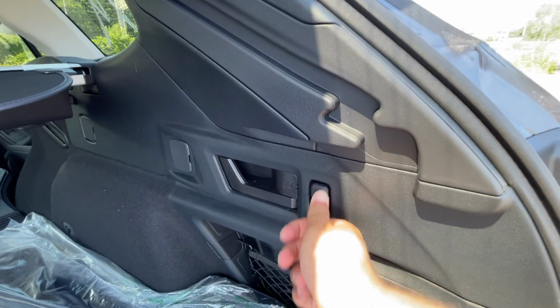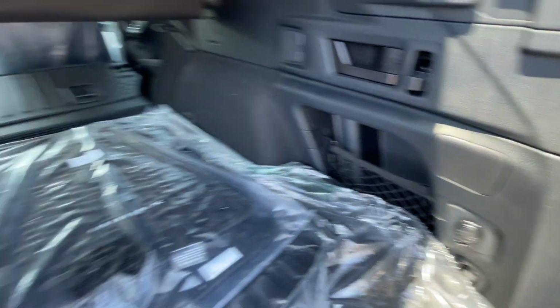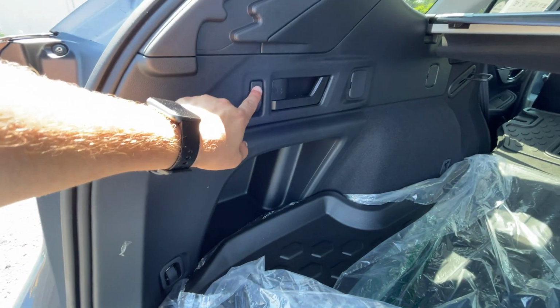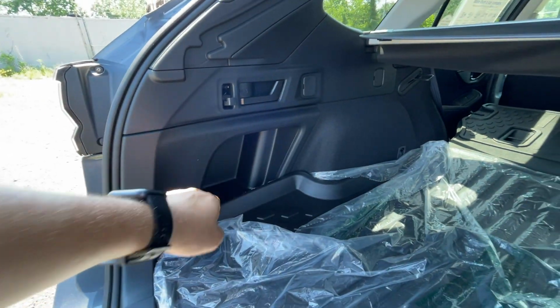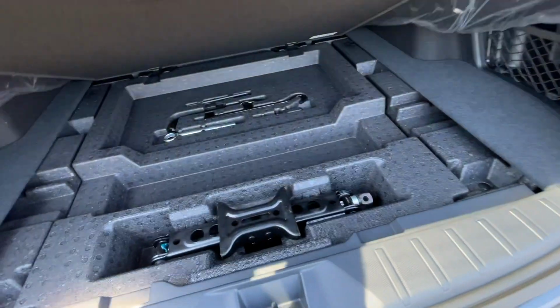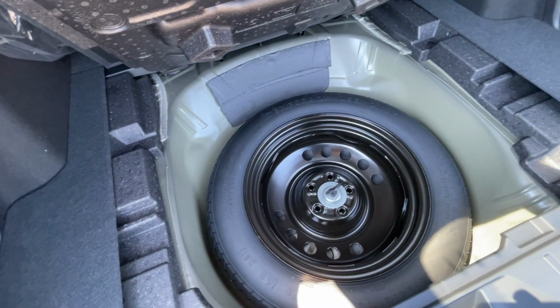There's going to be a hook, and there's going to be a storage place right here on the right, a 12 volt, some tie downs on the left and right, and there's going to be another hook right here, a good amount of storage place right there. And underneath there's going to be the jack and the jack tools, and right underneath the jack and the jack tools there is the spare tire.